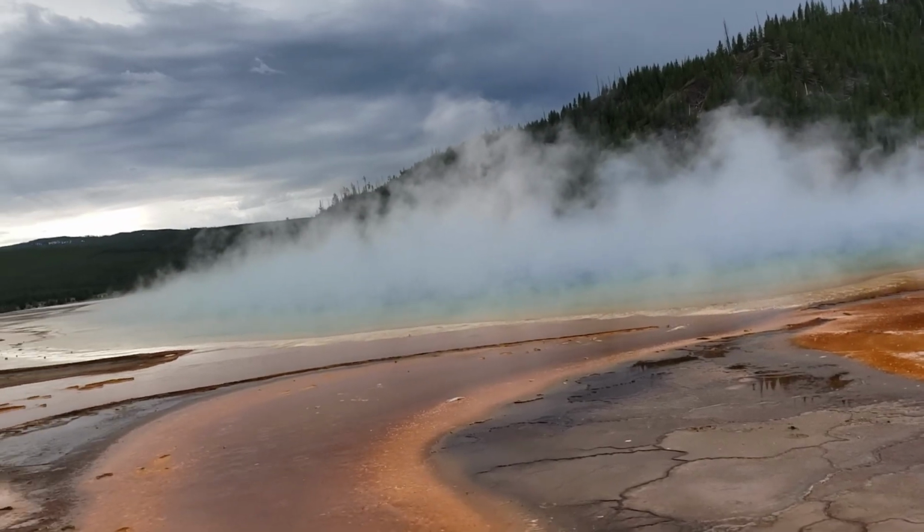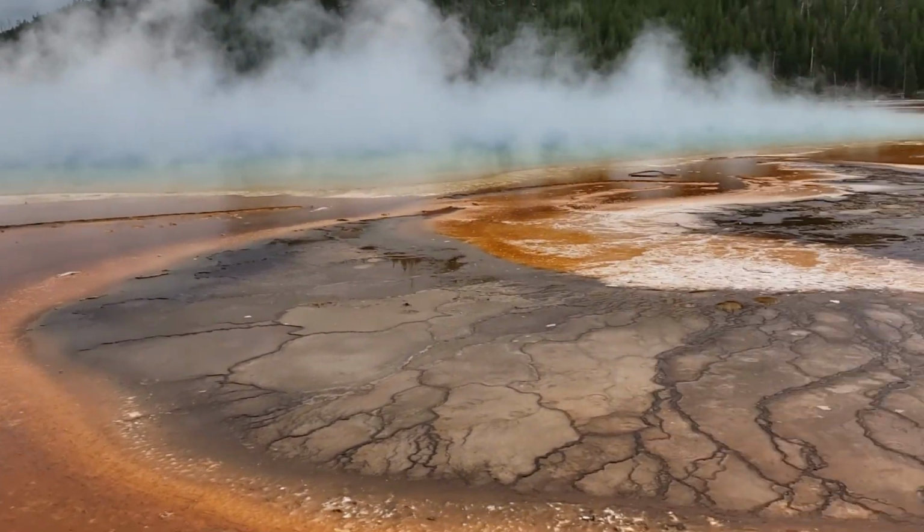And look at this thing, it's going to rain today. This is a different scenario today, so it's pretty cool.